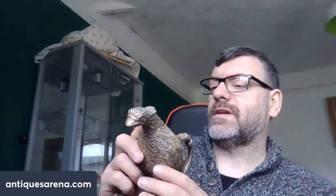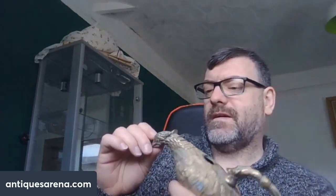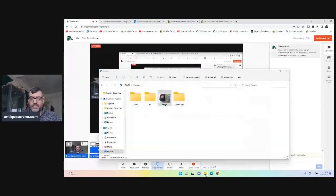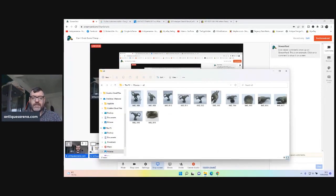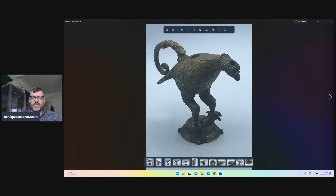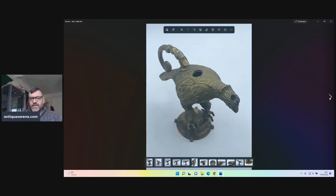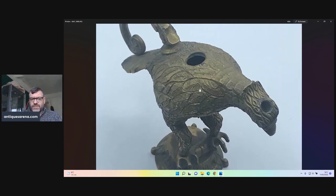Really is absolutely stunning. It is absolutely heavy as hell. I'm going to share some photos with you with this one now, so you can see just what I mean. You can see there, that's a better image to show the cutting. It's absolutely stunningly cut. You got the hole there, which I think would be the reservoir for the oil, and then the burner part would come out here possibly.